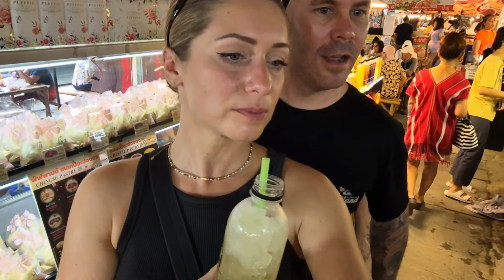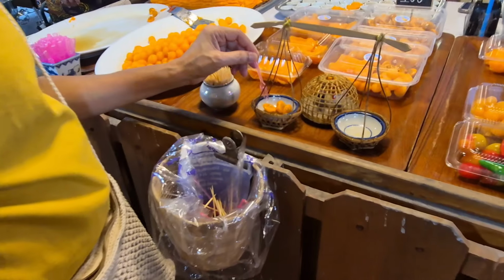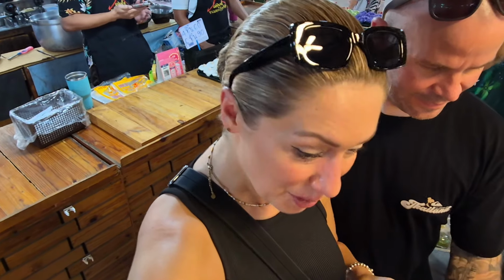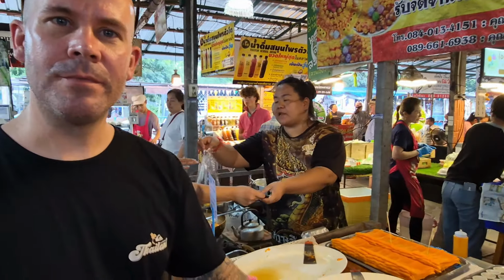Oh, what's that? Danny, look at that. Another dessert. Let's have a look. They look quite heavy and we already had loads of sweets. We just keep eating desserts here. Like you said, there's loads of desserts. I'm gonna try a thing, it's like an egg yolk dessert. Look how cool that looks. Oh, wow. Oh, very sweet.